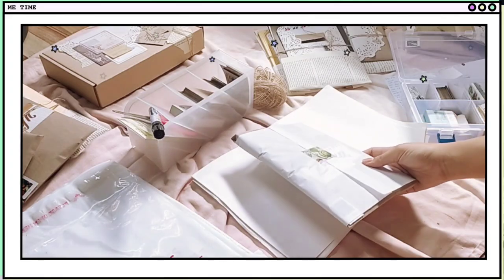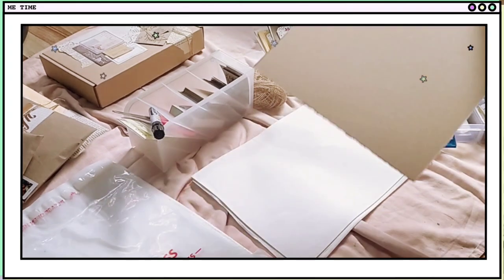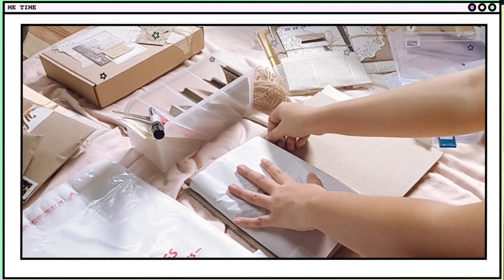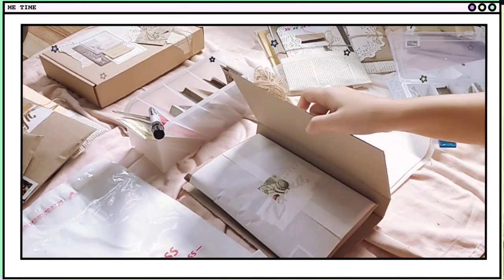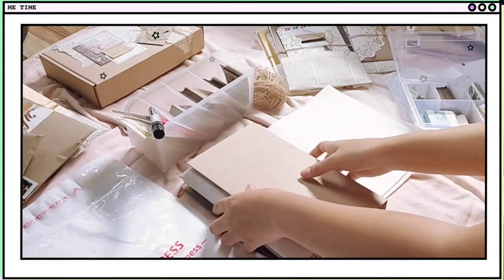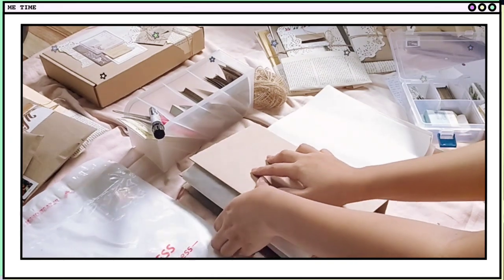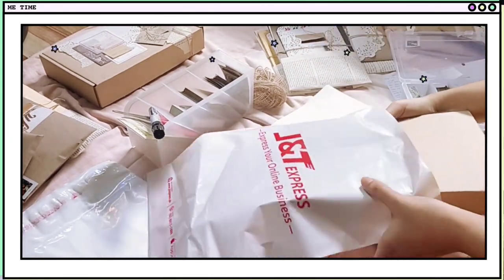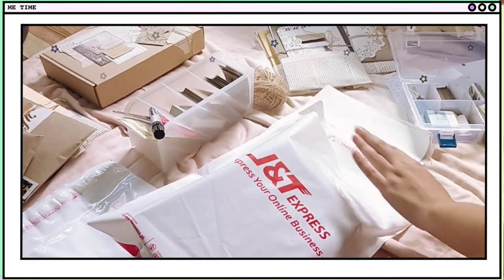Now let's pack some orders. Same process as my previous packing video, I check my list for the orders, wrap it with some onion skin paper, then secure it with a sticker. For additional protection, I'm placing a cardboard before sliding it into the pouch. Lastly, I label them with the last 6 numbers of the tracking number.